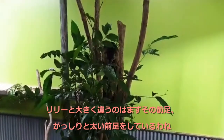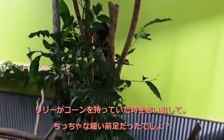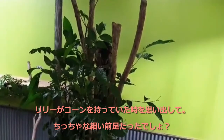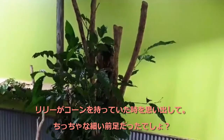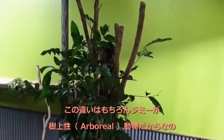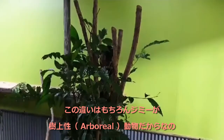Right. The difference here is if you take a look at his forelimbs, can you all see how muscular they are? Okay, so they're his two front limbs. Lily had really pin size, kind of like little needles as her arms when she was holding that corn. And the reason for this difference is because obviously being arboreal, which is tree dwelling. Arboreal, yeah, tree dwelling species.